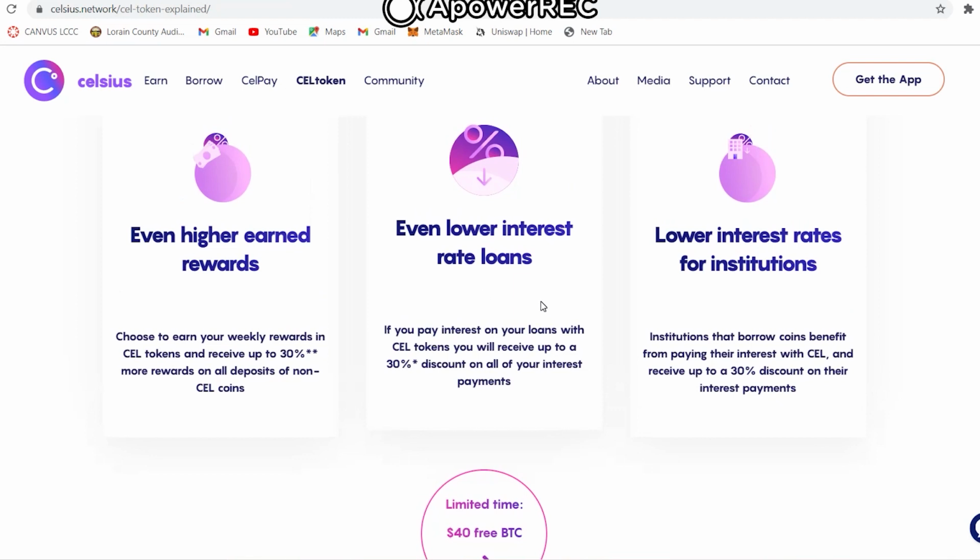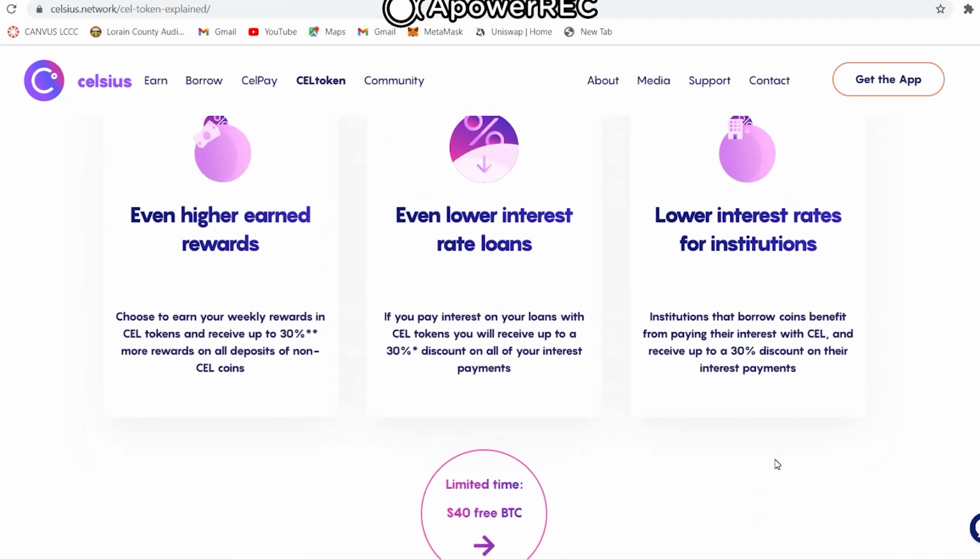Outside of big institutions, the little guy like us that can take loans does have to over collateralize their loans. So if you lend Bitcoin and you want to take out currency and transfer that into USD, you need to over collateralize that. And the more you over collateralize that, the cheaper interest rate you get. And holding CEL does lower your interest rate as well.